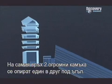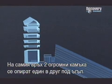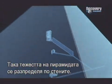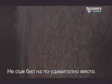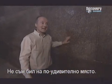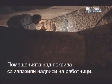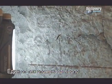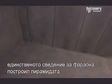And then right at the top, two great stones lean against each other like a V, and that takes the force, the weight of the pyramid, right down and guides it down these beautiful side walls. It's the most fantastic space I've ever been in. Inside the stress-relieving chambers remain the graffiti of the workmen. One of them mentions the name Khufu, the only record of the pharaoh for whom this pyramid was built.